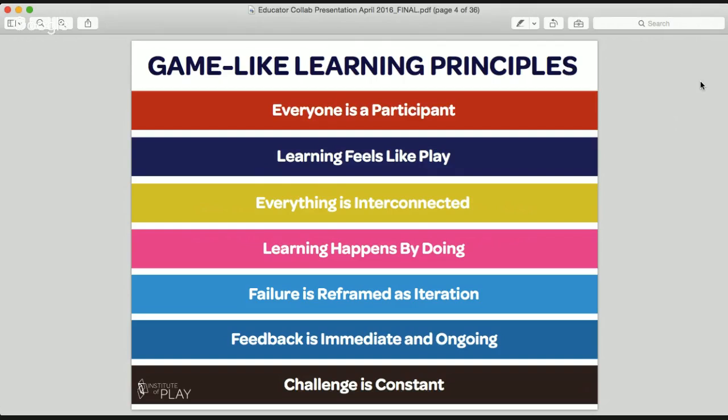Everyone is a participant. Learning feels like play. Everything is interconnected. Learning happens by doing. Failure is reframed as iteration. Feedback is immediate and ongoing, and challenge is constant. So hopefully you'll feel a few of these during our presentation today.